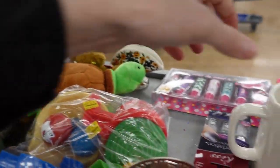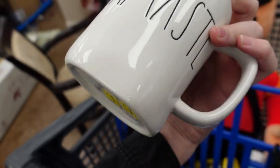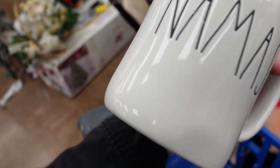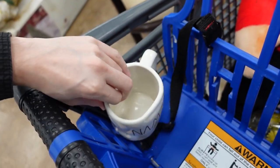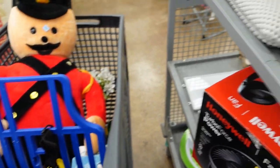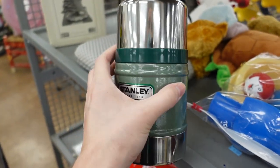Ooh, and look at this. Is this another Ray Dunn? It is. We each found one. Yay. This is Namaste. Now I feel excited. We both have one for $2. I think Barb's was a dollar, but I'm not going to split hairs. Was it? Yours, I don't remember.